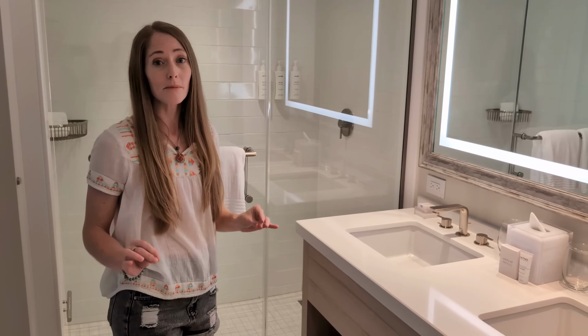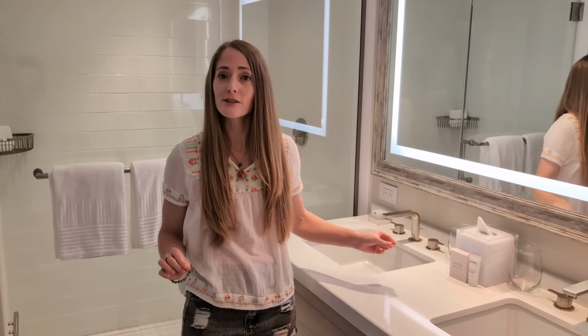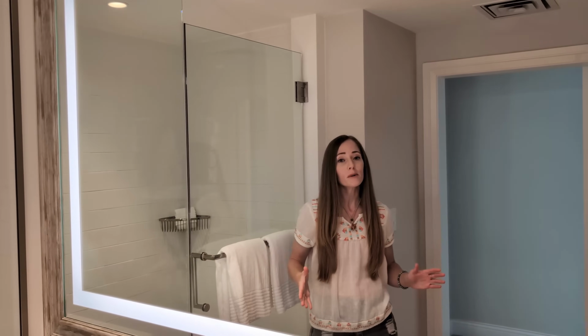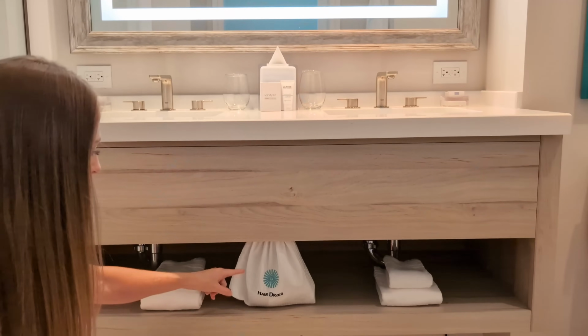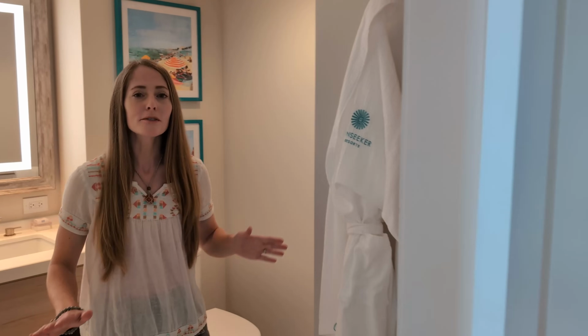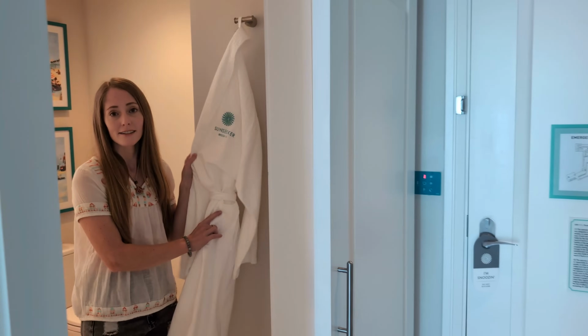Now, this bathroom does come stocked with Lather toiletries, and I'm actually really excited to try their body wash, shampoo, and conditioner. Before we move on, I want to point out that there is a hairdryer below the sinks and also a large light-up mirror above them. And I almost forgot, there is a spot to hang your cozy Sunseeker robe.